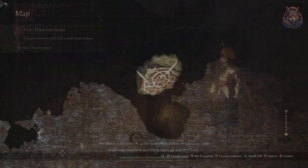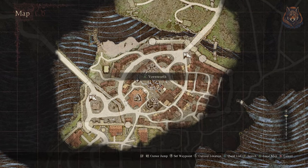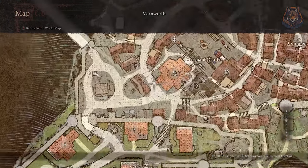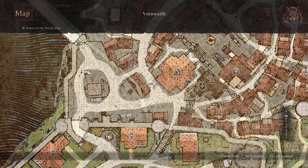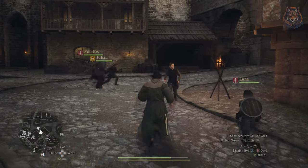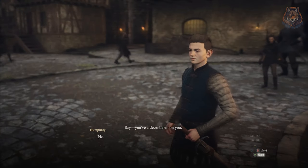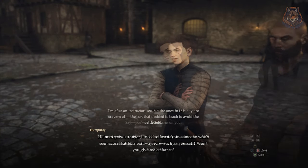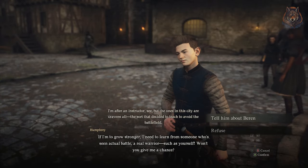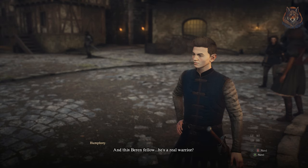Like all quests in Dragon's Dogma, try to do them as soon as you can, as you can fail quests pretty easily. The next part of the quest takes place in the city of Venworth, where you go for the story immediately after Melve. It will take a little while until you get there, so just keep following the story. Once you're in the city, you can find a man named Humphrey, who will approach you while you're wandering around. He's looking for someone to help train him, and you can tell him about Beren, and he will leave immediately to find him.